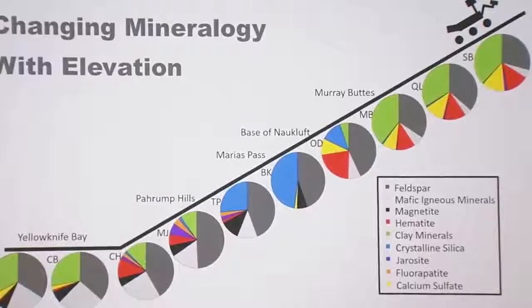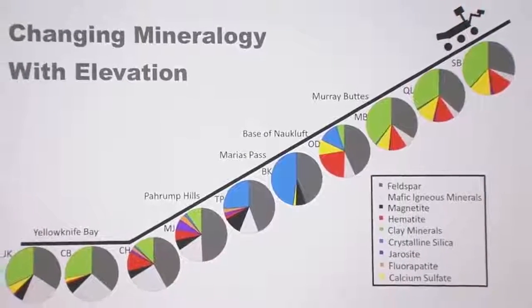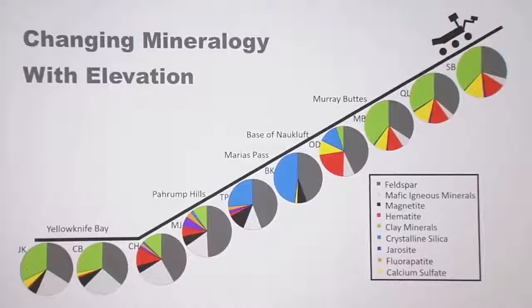So, I won't go through all this, but this is one of the ways that we visualize the data as a science team. These pie charts represent the different minerals that are in the rocks. And so out here on Yellowknife Bay, there's a lot of green. Those are the clay minerals, the ones that really are the definitive evidence for water interacting with rock in a lake, and fresh water and less acidic water.